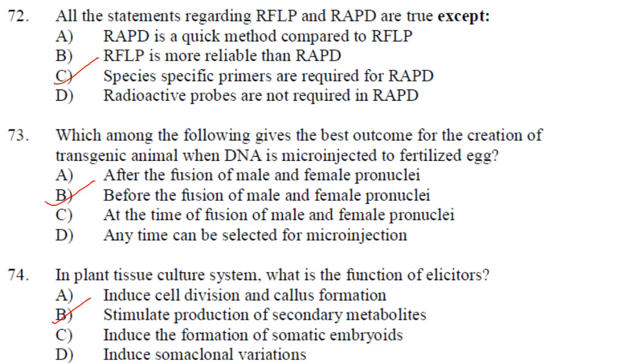The next one. Which among the following gives the best outcome for the creation of transgenic animals when DNA is micro-injected to fertilized egg? After the fusion of male and female pronuclei, or before the fusion. Yes, that is correct. Before the fusion of male and female pronuclei. See, what is the procedure of microinjection? Using a fine hollow needle, a solution of DNA containing the transgene is injected into the male pronucleus of the fertilized egg before it fuses with the female pronucleus. So here they have asked which gives the best outcome for the creation of transgenic animals when DNA is micro-injected to fertilized egg. So before the fusion of male and female pronuclei, that will give the best outcome.